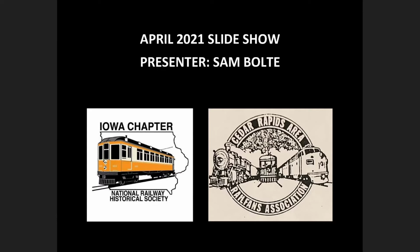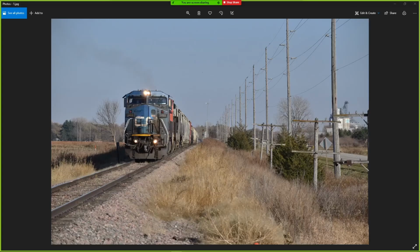First, a little more than half is going to be CN in Eastern Iowa, from a couple shots on the Waterloo, and then mostly the Dubuque Sub, and then the CR line. And after that, it's going to be miscellaneous stuff from Eastern Iowa, like Union Pacific, Iowa Northern, stuff like that. Sounds like a good picture of modern railroading in Eastern Iowa.